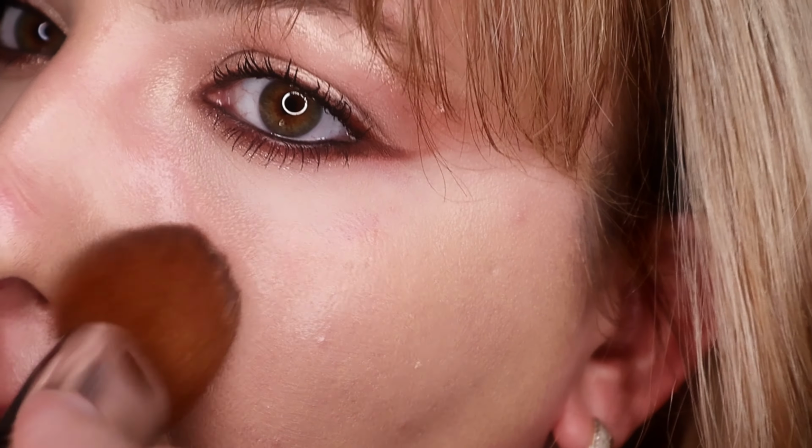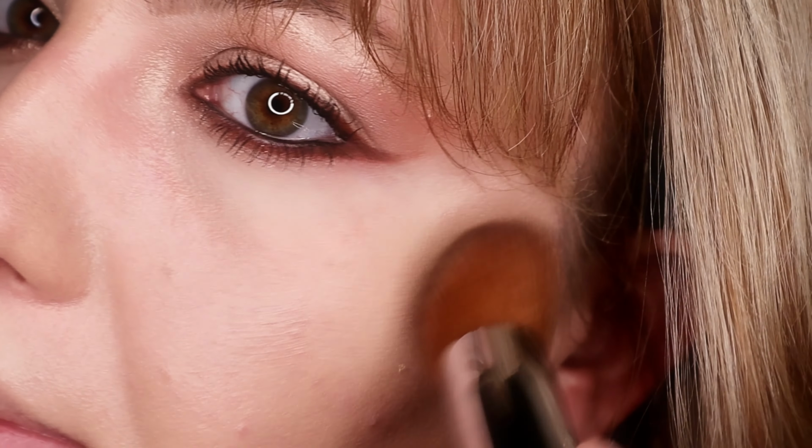I found that the best way to apply this foundation is either with a brush or with your hands. The brush is going to give you more coverage, but whichever method you use, I would suggest following up with a dry sponge to smooth out the foundation. And of course, I missed a spot on my nose.